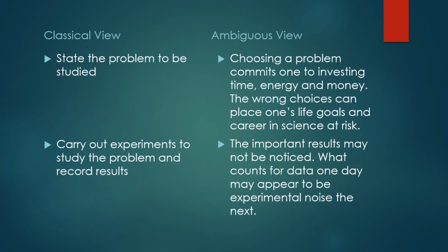So Grinnell contrasts, this is all taken direct quotes from his book, what he calls the classical view, we'll be calling the linear view, with what he wants to replace it with, which is the ambiguous view. So we state the problem to be studied. Grinnell points out that choosing a problem commits you time, money, energy, and getting it wrong can derail your career. We carry out the experiment, and Grinnell wants to develop this idea that what's important might not even be noticed, and what counts for data one day might be just noise the next.